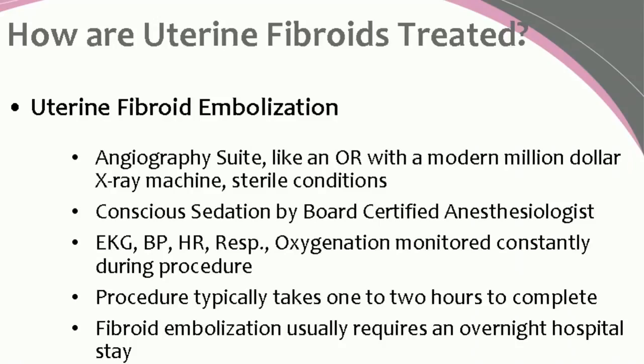It's done in the angiography suite, which is like an OR with a very fancy X-ray machine. We do it with conscious sedation. I almost always have an anesthesiologist there who will give IV sedation. We don't give general anesthesia, so there's no breathing tube. There's just sedation that will make you feel sleepy, and you won't really remember anything from the procedure. We monitor you during the procedure. The procedure typically takes about an hour and a half, and I usually keep my patients overnight in the hospital, and they go home the next morning at 8 a.m.